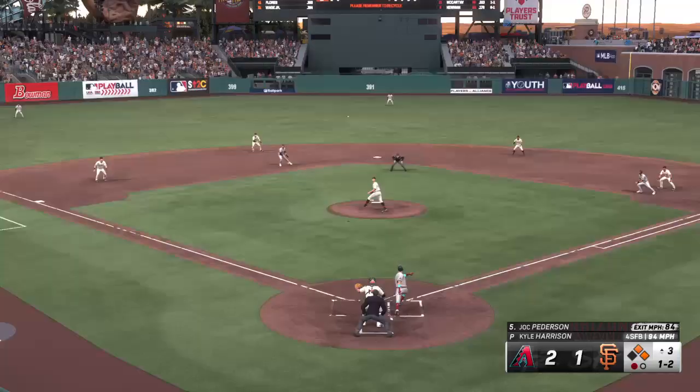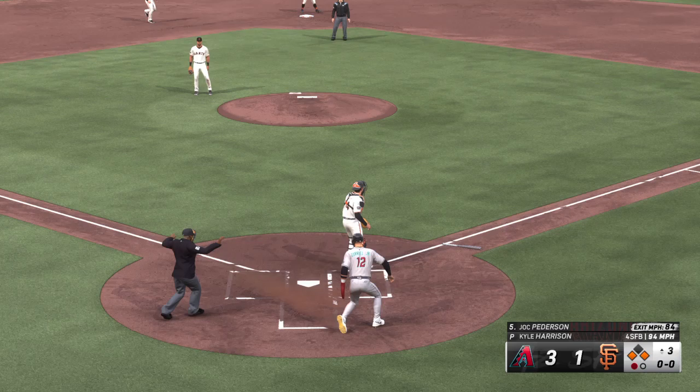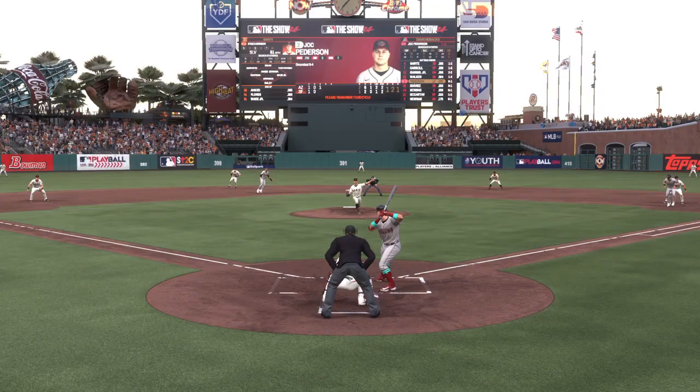Liner. Base hit. Runner around third. He'll score easily, and it's 3-1. Well, there you go. The RBI machine. Another clutch run scoring at bat. Yeah, he's been so good in these situations. Call it clutch if you want, but his resume speaks for itself.